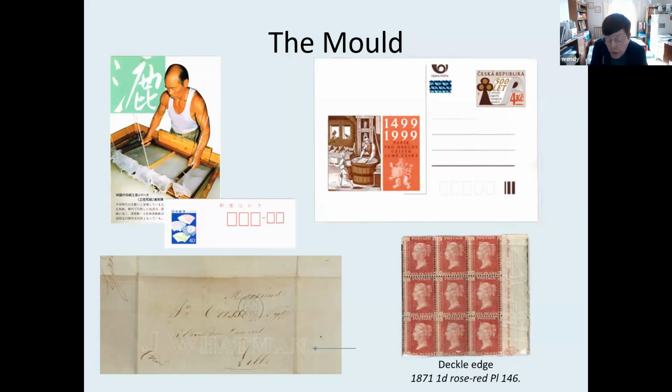And the appearance of the edge of each sheet is also due to the mould. The wooden frame you can see here was called a deckle, and some of the paper slurry passed under the deckle, forming an irregular thin edge. And you can see that here on this block of GB penny reds made on handmade paper, where the edge of the sheet is quite crinkly. This was paper made at Rush Mills.